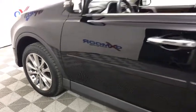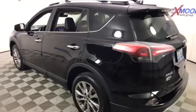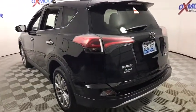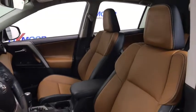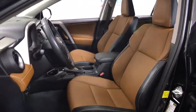2016 Toyota RAV4. The RAV4 is one of the most fuel-efficient SUVs in its class. Versatile and efficient, RAV4 mixes the comfort and drivability of a sedan with the benefits of an SUV. This highly evolved, well-packaged crossover SUV lets you have it all. This vehicle has less than 50,000 miles.